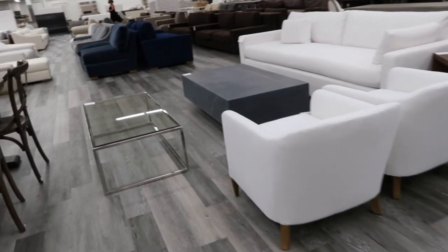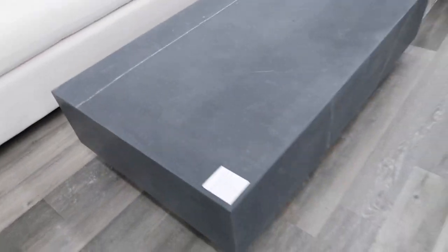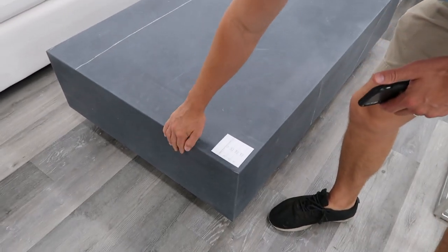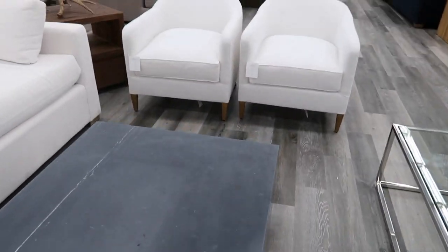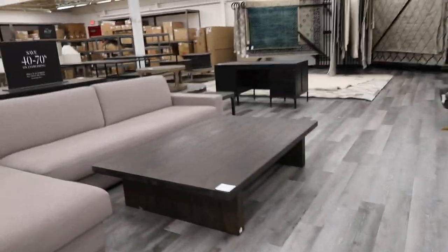People are trying to find me. Babe, check this out. What do you think of this coffee table? Or just like a brick idea like this. Marble? It's pretty cool. Yeah, I like it. A block. We don't have to necessarily like this one, but this is what I'm thinking. Something low.